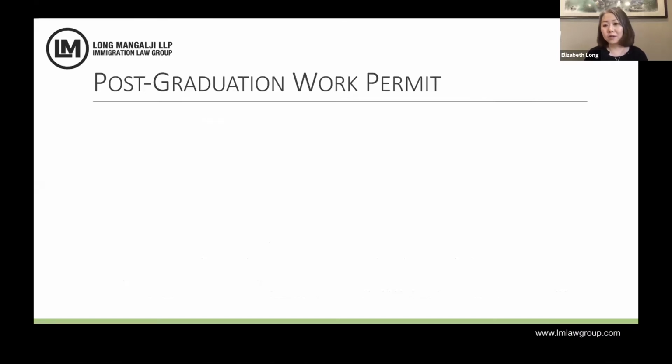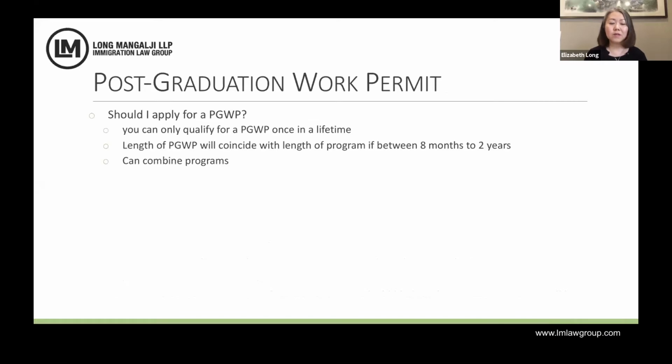Now let's talk about post-grad work permits. First of all, before you apply for the post-grad work permit, you have to know whether or not you should apply for the post-grad work permit, because you only get one post-grad work permit in your lifetime. And this work permit is a golden ticket. You only get one golden ticket in your lifetime. Why is it a golden ticket? It's because it's an open work permit. You can get it quite easily. You just finish your program and you can qualify for it.